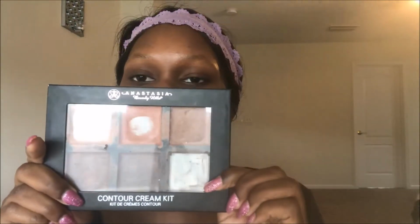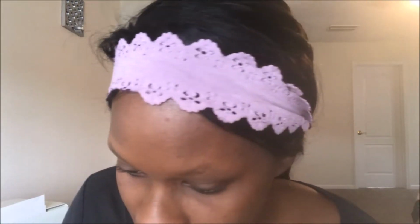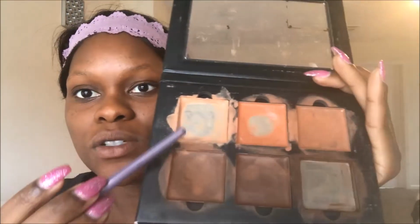Now for concealer, I'm gonna go in with my Anastasia Cream Contour Kit. This was literally one of the first contour products that I got, and I just love it so much. As you can see, my favorite one has hit pan and it is gone. Man, that's how well Anastasia did with this product. I love it. So I'm going to take a little brush and go in with this shade just to conceal with.